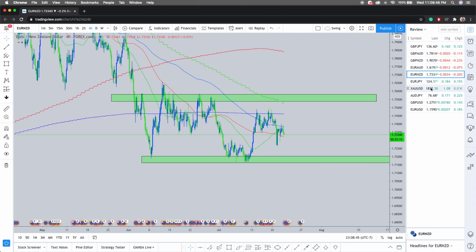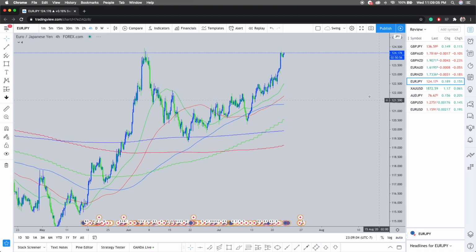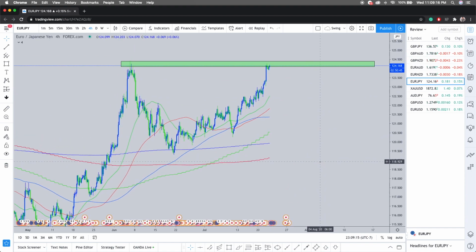Lastly, well, I'm going to cover gold too, but second to last, let's talk about EJ, the Euro Japanese Yen. This thing, very similar to GJ, has been in an uptrend, definitely long bias. It's a little overextended now, as you guys will see in a moment. It's a little overextended, hitting resistance. So definitely, I would not be buying right here. Just have a little common sense.